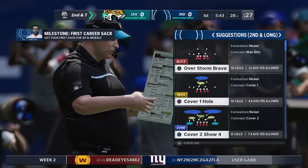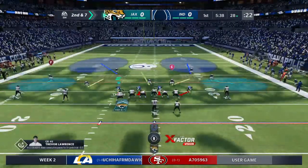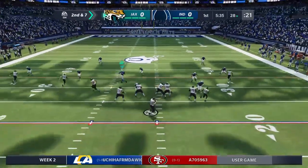Nothing that just blew people away, but a nice solid base to get things started, and they expect that to get tuned up and get better as the season moves on. Here's a 2nd and 7.